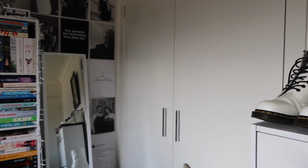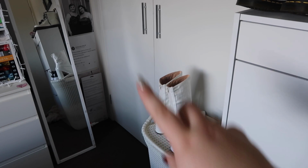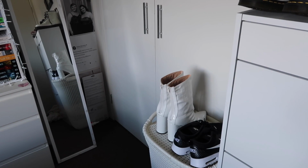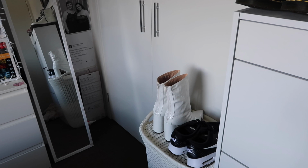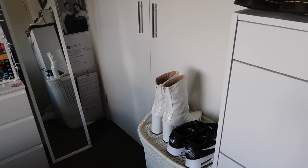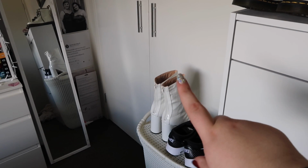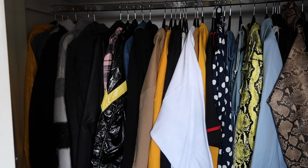Moving along, in this little section here is my wardrobe, and then obviously there's some stuff here. This is just a washing basket with clothes I need to put away instead of putting on the floor, because every time I get laundry I always put it on the floor and I forget to put it away straight away because I'm like busy editing or doing something stupid. So I put it in the washing basket so I know I have to put it away. On top is just a pair of white boots from Fashion Nova and my Nikes. So this is just my wardrobe.